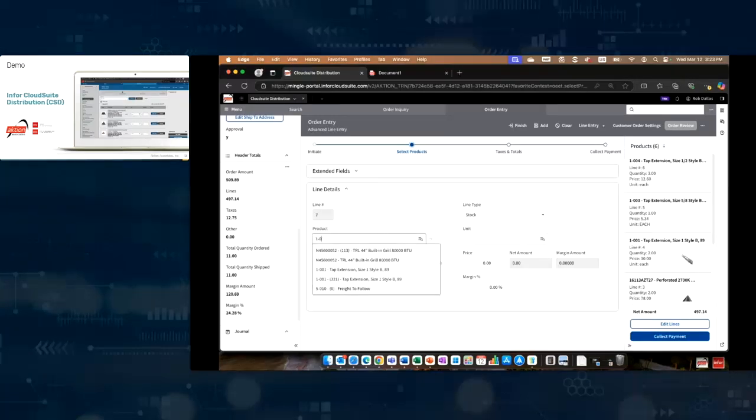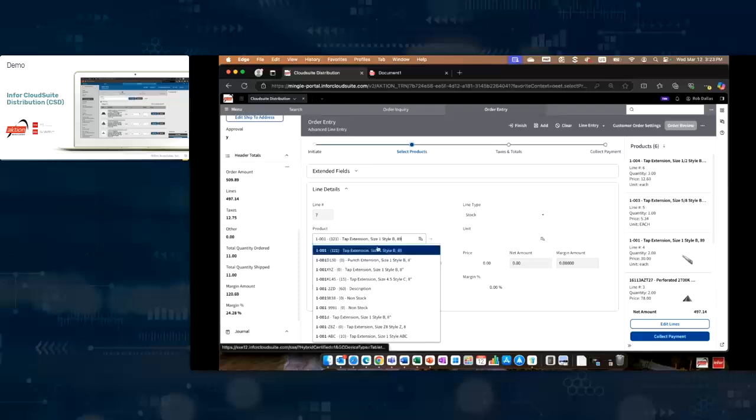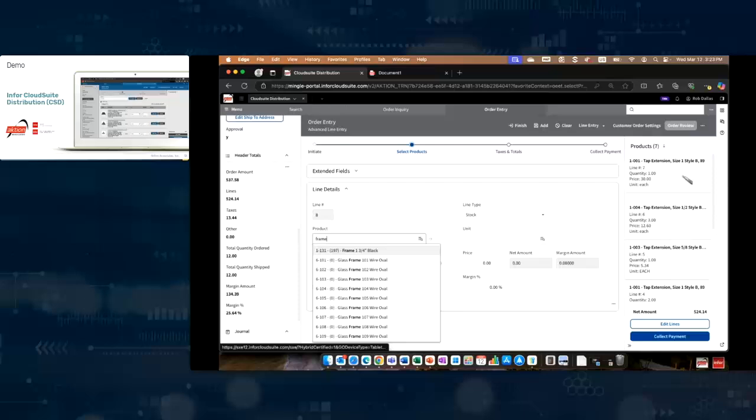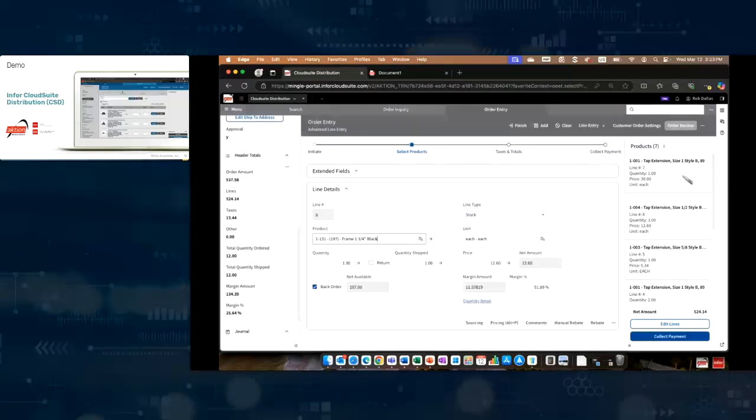Again, here I can enter in a SKU number, right? And if I just select the item, hit return, just going to add quantity of 1. Maybe I just want to type in what it is. And then again, I could select my item. Maybe I want to tab over and enter a quantity of 3.